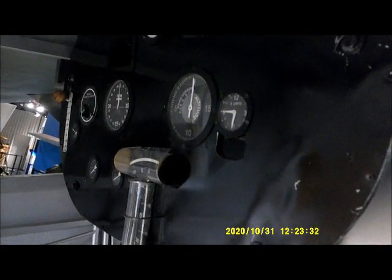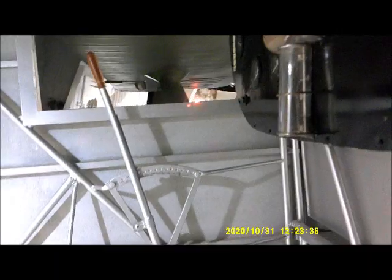There's the instrument gauges. And it's got a bamboo chair. How unique is that? Very simple, it looks like. Of course, I couldn't fly one, but it looks simple compared to some of those other aircraft we've been looking at.